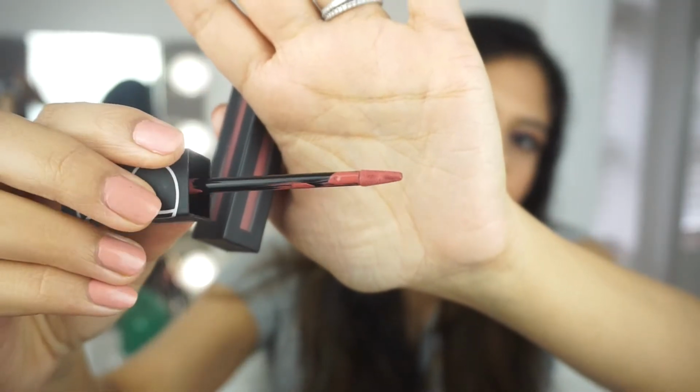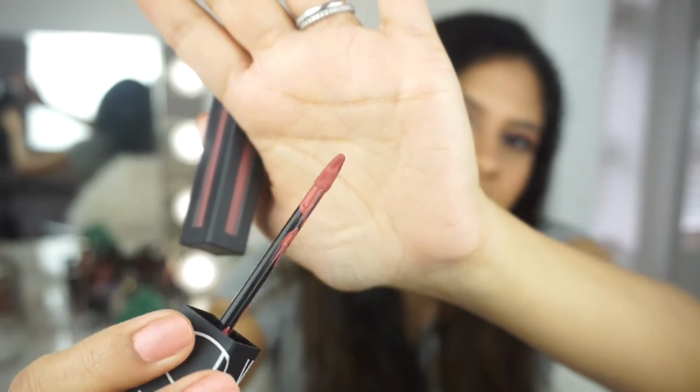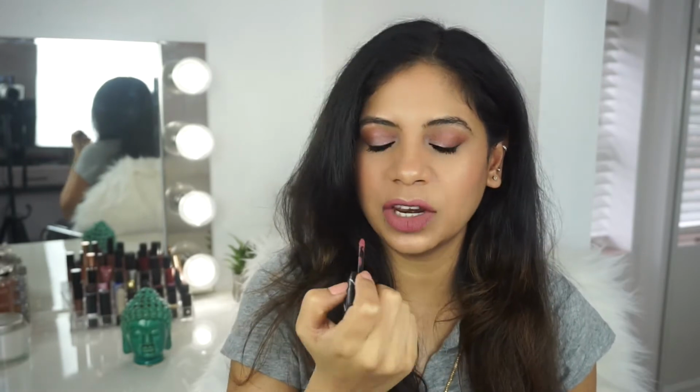And also the doe foot applicator is really pretty. It's actually like a point tip. I don't know if you can see it clearly, but it makes it very easy for you to line your lips and apply the product. So I love this product and I would definitely recommend this if you want a long-lasting liquid lipstick.